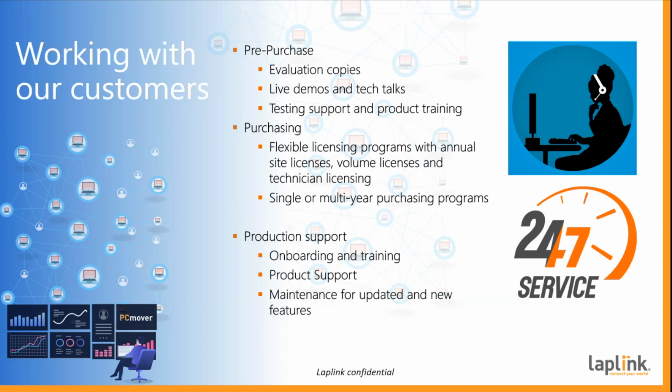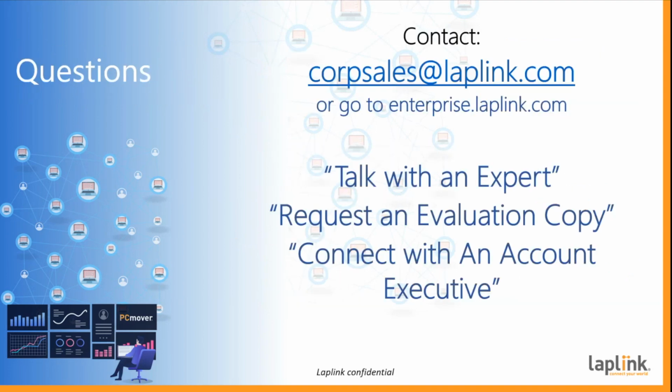In the purchasing, we have very flexible licensing programs, from site license to volume licensing, to single and multi-year purchasing programs, so we can cover all your needs in that aspect. After you roll out, or during the rollout, we provide onboarding and training opportunities. We'll give you full product support with our senior engineers who are connected into our development, so we can also sometimes help with a custom version that is not released, or extra work done for our customers. Certainly, we will also have programs for maintenance for updated and new features. You can reach us 24/7, although Tier 2 and Tier 3 support, of course, works mostly business hours in the US.